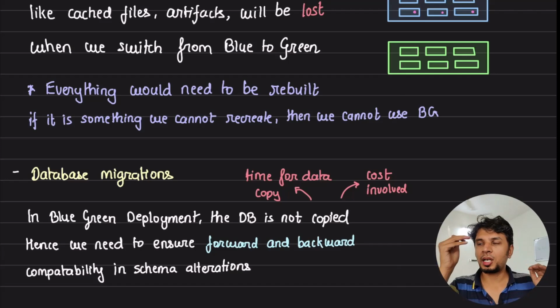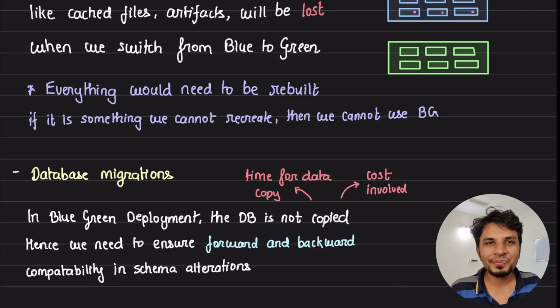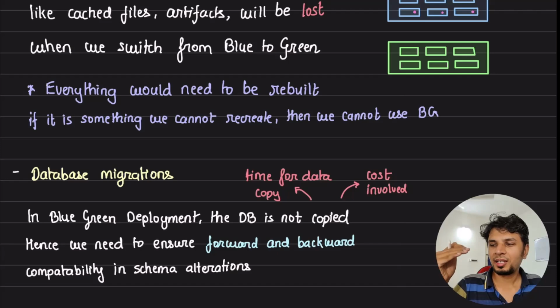But with this, there is another issue. What if the schema changes that you make are not backward compatible or not forward compatible? Catastrophic. For example, you change the type of a column from a string to an integer, right? And when you did this, the old API server expected a string, and the new setup expected an integer.